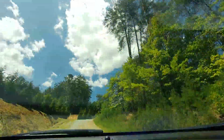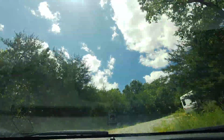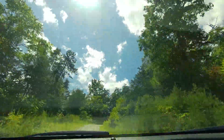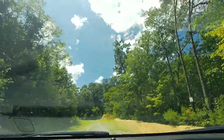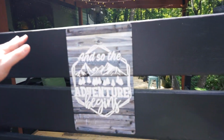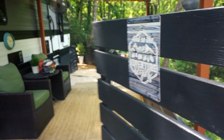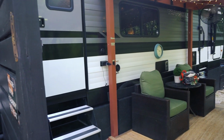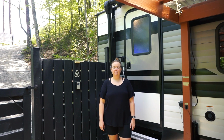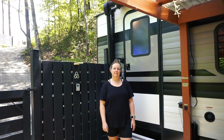To get to our Airbnb, it requires driving up a pretty steep gravel access road. The host recommends all-wheel drive or four-wheel drive vehicles to access his property. Welcome to our Zen retreat just outside of Asheville, North Carolina. Let's go in and take a look inside.